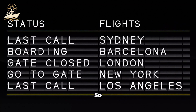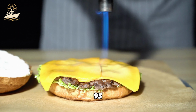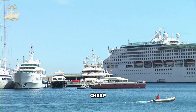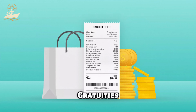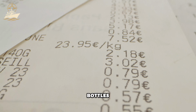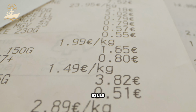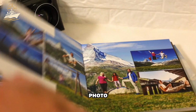Recap and outro. So let's tally this up. Service charges hidden in your cocktails. $7.95 for a midnight burger. Wi-Fi that costs more than your home internet. Port taxes that nearly double your cheap fare. Dining upsells that make filet mignon taste bitter. Gratuities you didn't even know existed. Tender boats that cost you money just to touch land. $6 water bottles, $200 spa surcharges, $196 coffee bills. Excursion markups, poolside seat rentals, and souvenir photo traps.